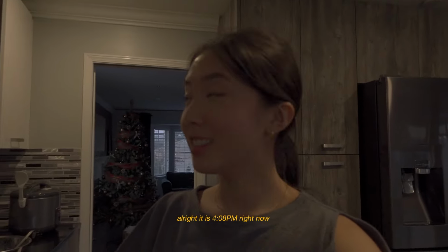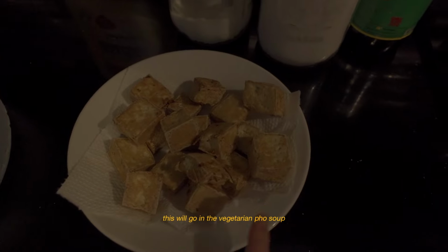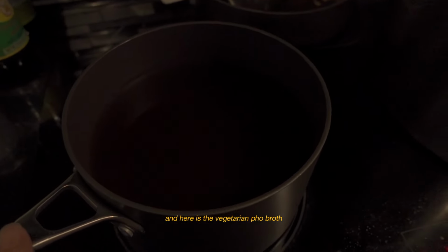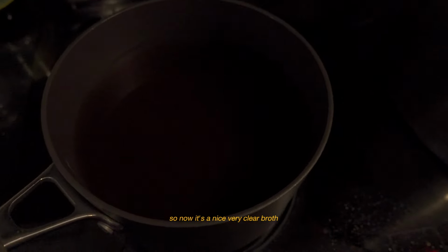All right, it is 4:08 right now. A bit of an update. So I fried the tofu. This will go in the vegetarian pho soup. And here is the vegetarian pho broth. I just took out all of the solids. So now it's a nice, very clear broth.